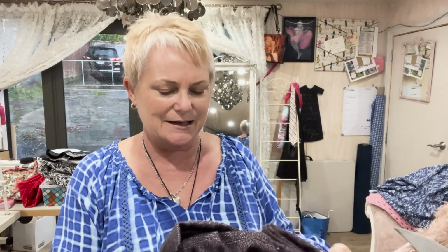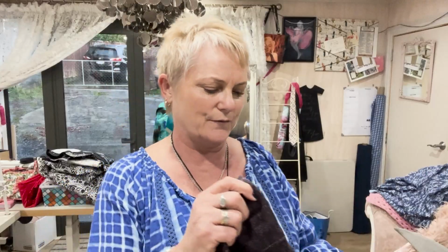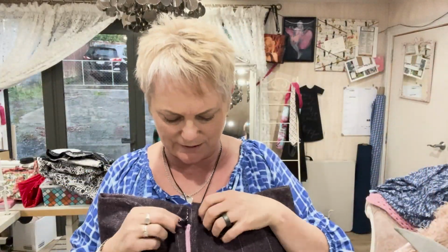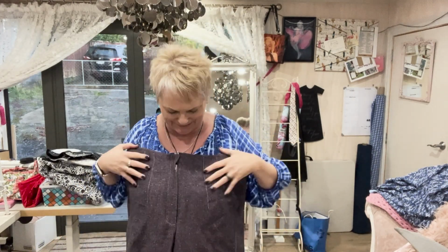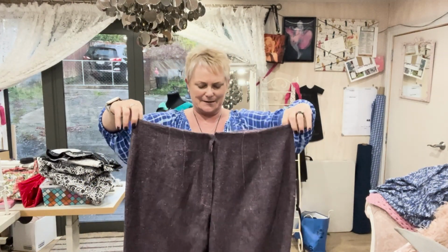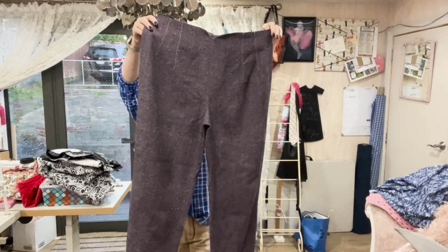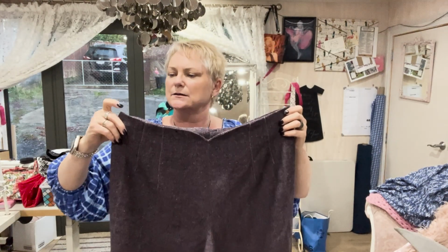So anyway, I'm going to show you my pants. These are a lovely pink, like a pink fine wool. I have a pink fly, which was a continuous zip, and I think they fit quite nicely. Pretty happy.